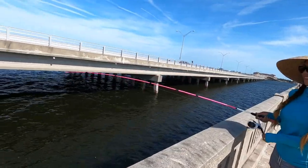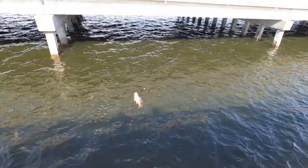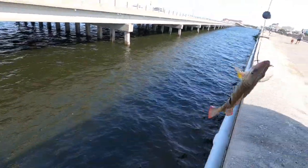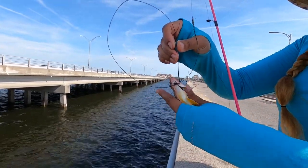Just put the other one back, and then on the same bait caught another baby. That one's got more yellow in its pectoral fins. How pretty. This one's gonna be a little feisty. Oh. Believe it.